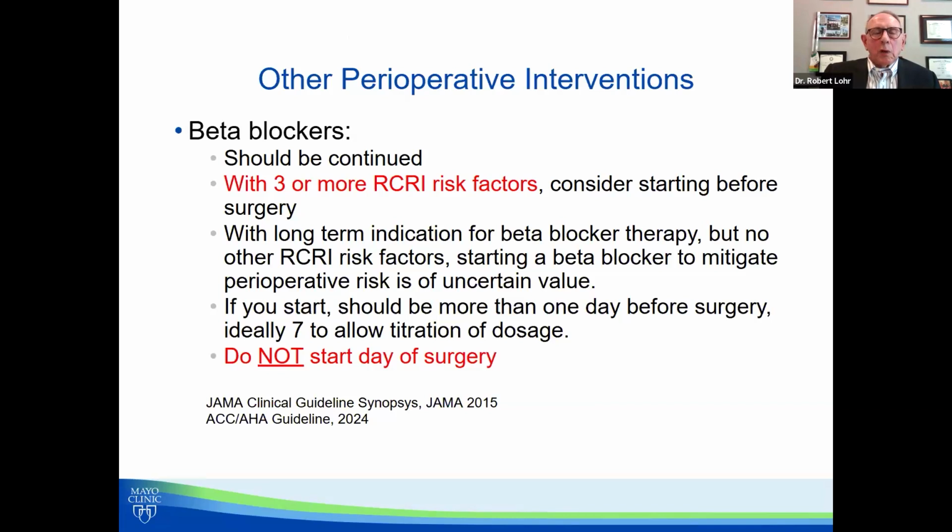For whatever the reason they're on it. If they are not on it, and this is an older reference because it refers to the RCRI, but if they have 3 or more RCRI points, consider starting one before surgery. If there is some long-term indication for a beta blocker and they're not on it, but there are no major cardiac risk factors, you should not start it.